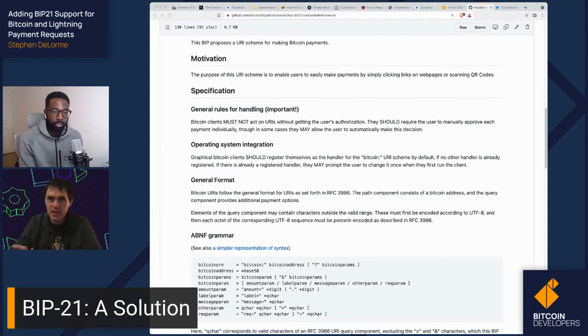But the idea is that this could make it much simpler, so that people don't have to think about this distinction between the two. And the barrier to wallets trying to implement this is that not every Lightning wallet supports this. Most on-chain wallets support BIP21, but not all Lightning wallets do. Yeah, that was going to be my next question.